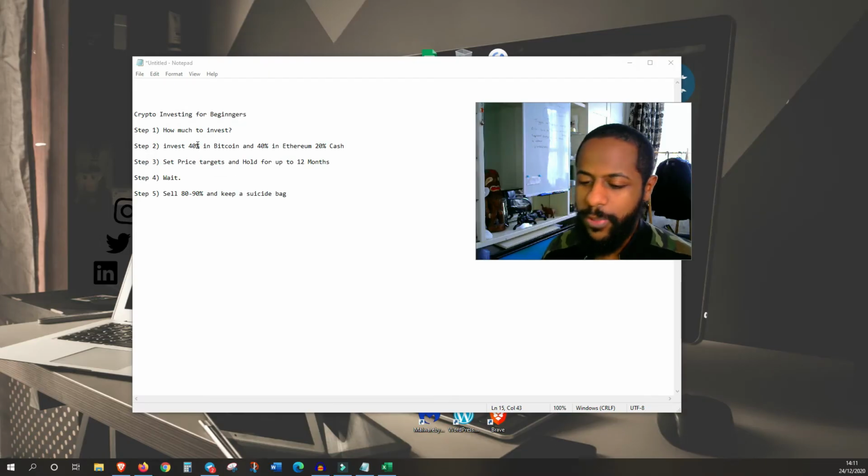So first and foremost, how much to invest? Now this depends on the amount of disposable income that you have. For some people it might be £100 or $100. For some it might be 500. For some it might be 1,000, or for some it might be 10,000 and plus. But the important thing is that it has to be disposable income, the amount of money that you can easily throw away without affecting your day-to-day life, without affecting your bills, your rent, etc.